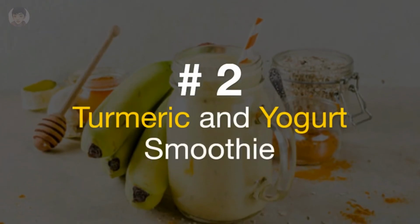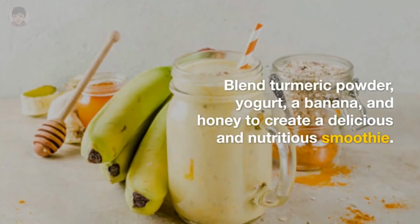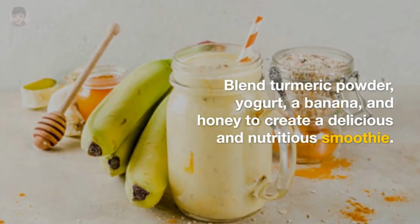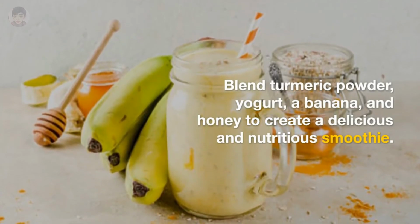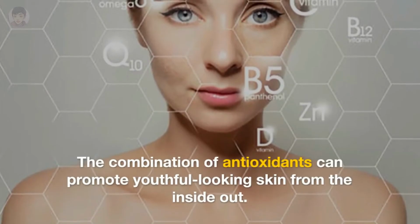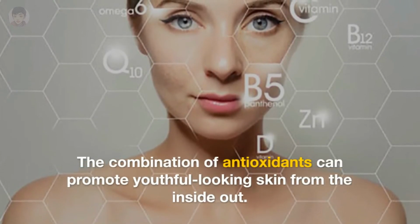Number 2. Turmeric and yogurt smoothie. Blend turmeric powder, yogurt, a banana, and a handful of berries to create a delicious and nutritious smoothie. The combination of antioxidants can promote youthful-looking skin from the inside out.